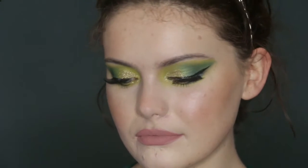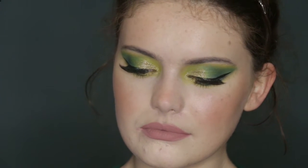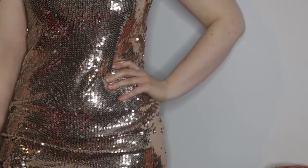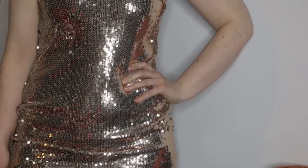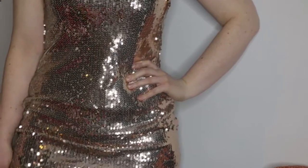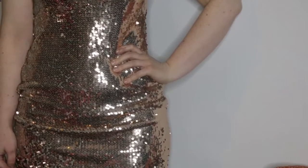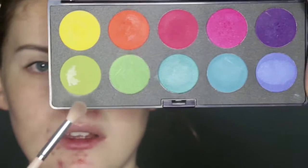Today is another Strictly Come Dancing inspired makeup look, and today's dance that's inspired this makeup look is the Samba. And I thought, as it originates in Brazil, that I'd keep the eyes Brazil themed in terms of the colours. So if you would like to see how I created this Samba inspired look, then please keep on watching.